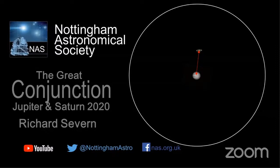So historically, why is this conjunction so great? Well, we have to go back to the 17th century to find a closer conjunction to 1623, which is actually only a few years after the invention of the telescope, which is why I mentioned earlier this event may be the closest that anyone has ever actually seen the planets through a telescope.